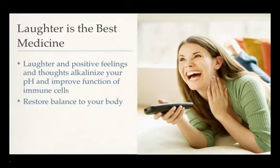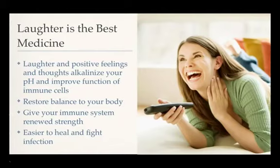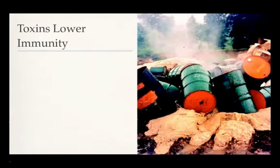But laughter, positive feelings help to restore balance to your body. They give your immune system renewed strength, and it makes it easier to heal and to fight infection. So some of you may remember Norman Cousins years ago, who was diagnosed with cancer. He was going to die. He healed himself of cancer by watching comedies, okay, funny shows.